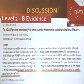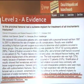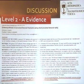According to a level 2B evidence, one of the initial studies, done in 1999 and published in Injury, showed that the results of this new implant compare favorably to currently available implants for the treatment of unstable pertrochanteric femoral fractures. Another level 2A evidence, published in Clinical Orthopaedics and Related Research, showed that the low rates of femoral shaft fractures and failure of fixation suggest the proximal femoral nail is useful for treatment of unstable trochanteric and subtrochanteric fractures. Another level 2A evidence, published in Acta Orthopaedica in 2003, showed PFN as an excellent implant for treatment of unstable fractures of the proximal femur.